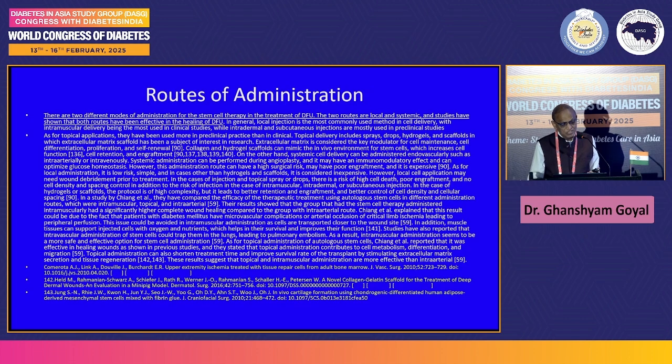Route of administration, there are different routes of administration. So 2 routes, local and systemic. Systemic is IV, so it is not recommended because the cells will reach there and are going to act, but it's not useful. It's a local injection or IM injection. So what you do, you mark the anatomy of the anterior tibial and posterior tibial arteries and inject the stem cells at that level, and that is going to help.